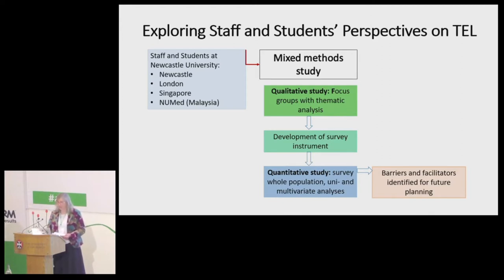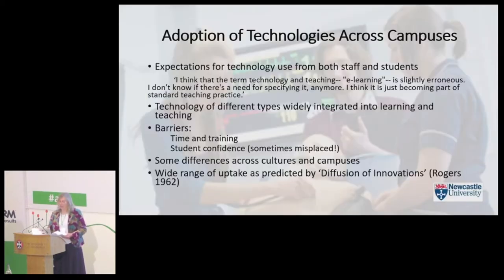That's as far as we've got at the moment, but this questionnaire will be used as a quantitative study sent out to all staff and students this September. And hopefully that will give us further barriers and facilitators identified for our future planning. We've already, from the focus groups, made quite a lot of advancement in our knowledge of what people use.